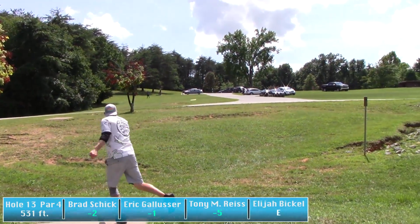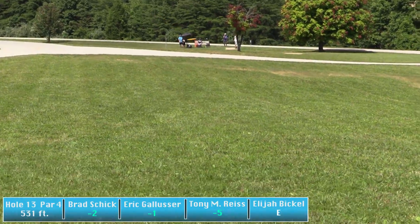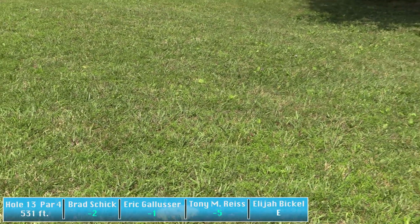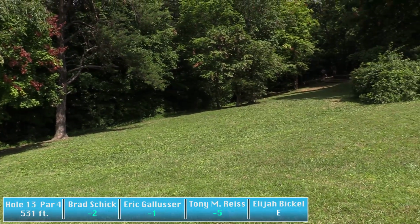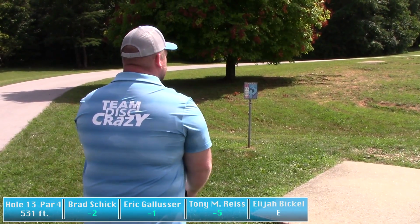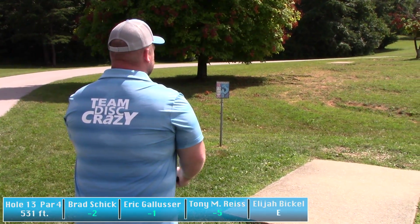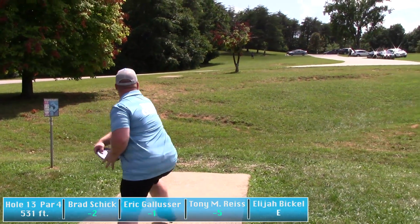This is an interesting hole for left-hand dominant players. This is looking nice. Yeah, it's really well done. That's very well controlled. He's well past the bush that you have to be past. He's going to have a pretty simple shot to the basket. He can go with his backhand as well. Looks like the wind has died down a little bit at this point in the day.